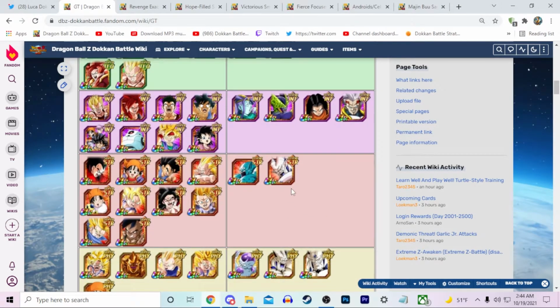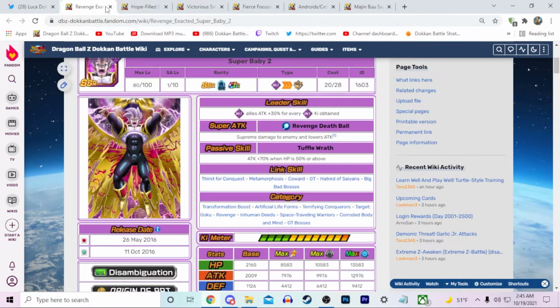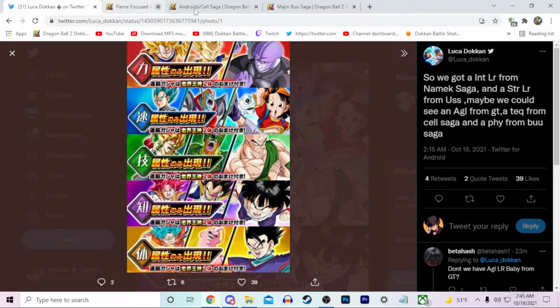The only reason Omega would be an LR, by the way, is if they pair him with Super Saiyan 4 Gogeta. If they don't pair him with Super Saiyan 4 Gogeta, he obviously is not going to get a Dokkanfest LR. That's pretty much a given at that point there. But yeah, that's basically what I think could come for AGL.